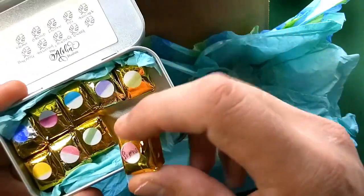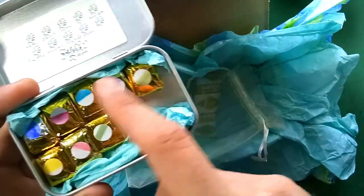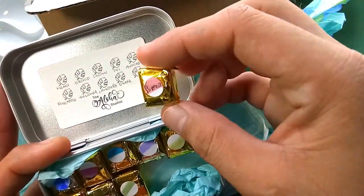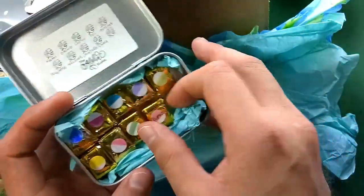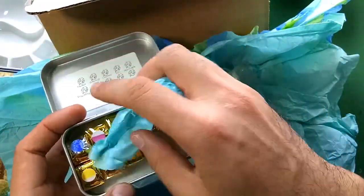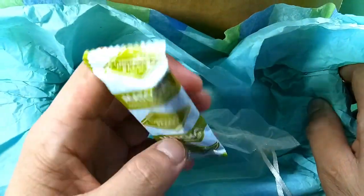And I guess the colors are the one used in this circle or dot papers. So I think, oh, this is the guava. I'm so happy. Again, so thank you, Kaiko. This is very special. Sweet packaging, sweet seller, sweet artist. So let's set this aside, and I will be tasting it later on.